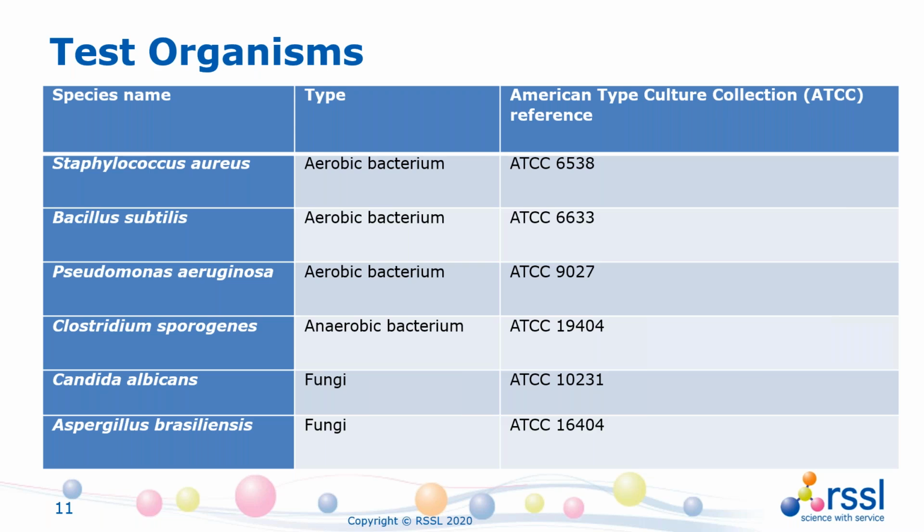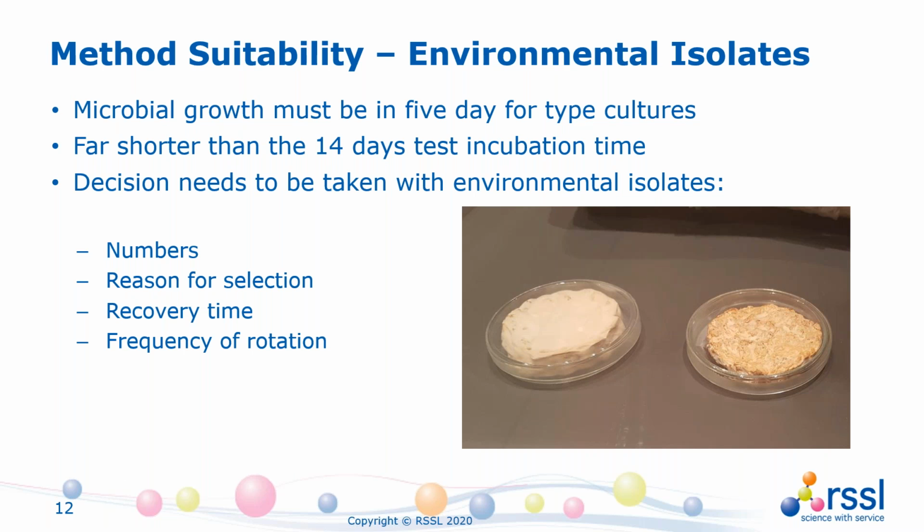Now, with the issue of environmental isolates, decisions are required relating to the number of isolates to include with each method suitability test, and the rationale for their selection, which should normally be drawn from reviews of facility microbiota. And here it may not be necessary to include organisms that are very similar to the recommended organisms. So, for instance, Staphylococcus aureus appears in the list of pharmacopoeial recommended organisms. Therefore, it could be argued that there's little value in including Staphylococcus epidermidis as an environmental isolate.